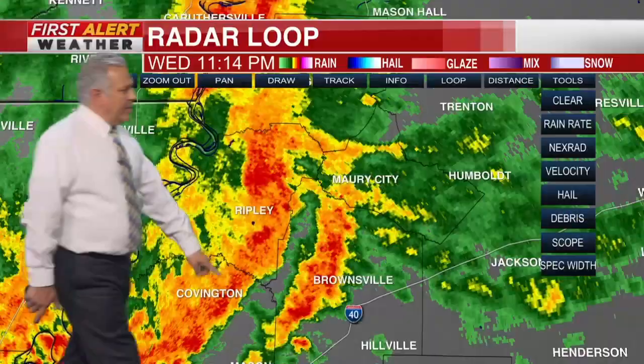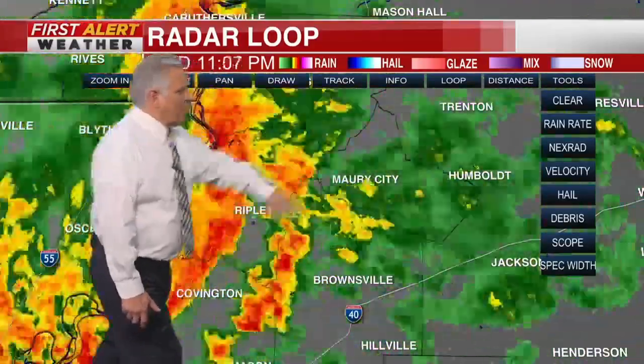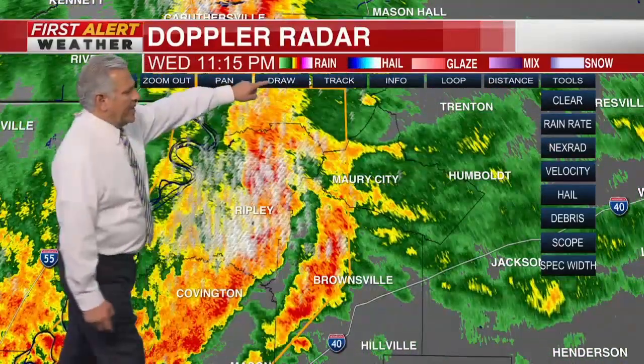Certainly there could be some damaging wind gusts, but this is not looking near as bad as it could have, or as some of the forecast models even showed as it's racing through right now. I am really encouraged by this. I know it looks like a mess on the radar, but this little area you were pointing out, Spencer, from Stanton north to about Maury City, that little band right there, let me point that out.